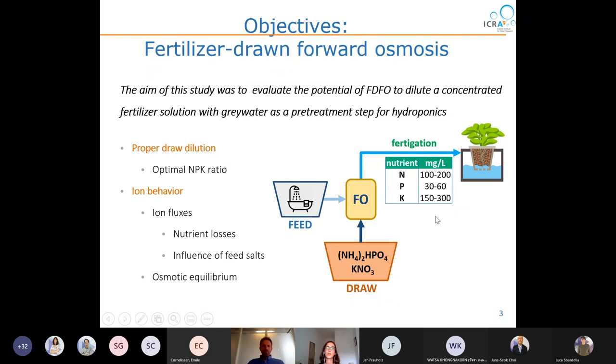So here you see the ranges that we were aiming to, because every plant and in every stage of growth, they need a different nutrient requirement. So as we wanted to test it as a proof of concept, we were aiming to reach these concentrations. And then we also wanted to see what was the ion behavior. So we were analyzing the ion fluxes, which will be translated in nutrient losses if we have ion fluxes from the draw side to the feed side. And also we wanted to test the influence of feed salts in the process, because some people say that it influences positive or negative, or it doesn't have any kind of influence. So we wanted to address that. And we wanted to study all of this in osmotic equilibrium conditions.